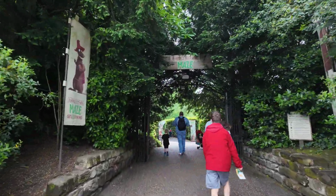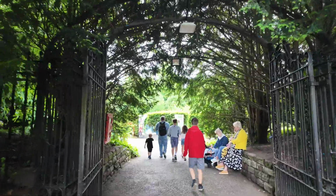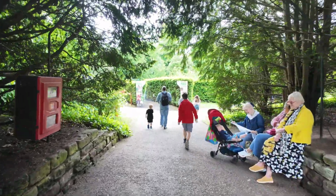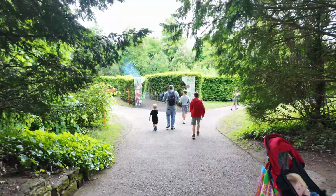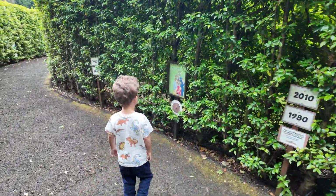Well, this is the Horrible Histories maze. So I'm not 100% sure what to expect with this one. So you'll be experiencing this as we do. Oh, what's going to happen here?